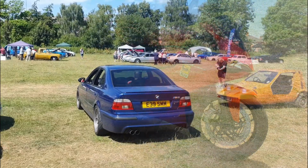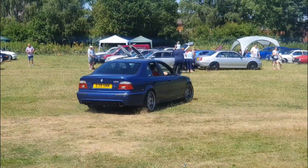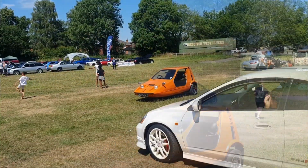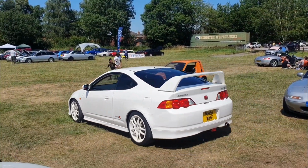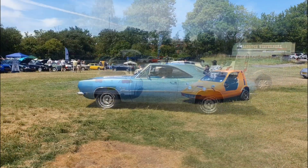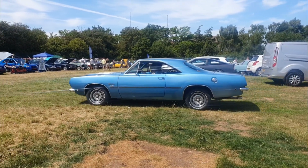Series M5 leaving. He might hopefully give a bit of welly as he goes out. Oh, there we go. Right on cue. Thank you very much for that. Didn't get a chance to catch up with him earlier. Just a Honda Type R Coupe. Nice. Looks like that Barracuda's going, so let's just record it going out.